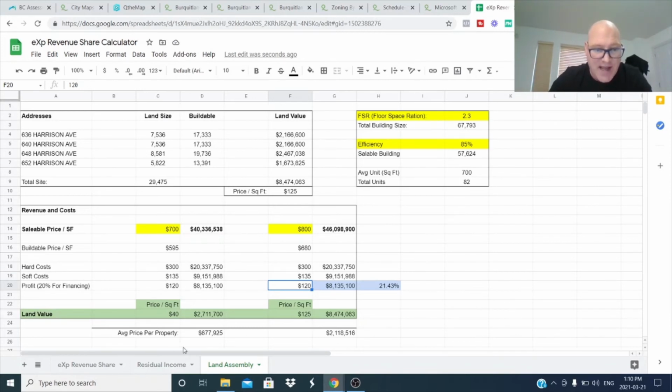Again, these are just average numbers down here, taking this total number and dividing it by the number of properties. So this is not what they're worth. It just helps give you a quick gauge of if it's even in the ballpark. And you're going to base that on what you're going to be able to pay each property. So this number here is then divided by the actual square footage here.